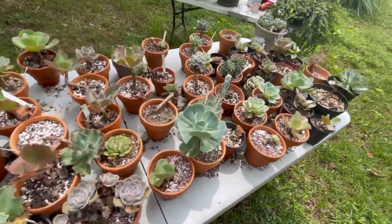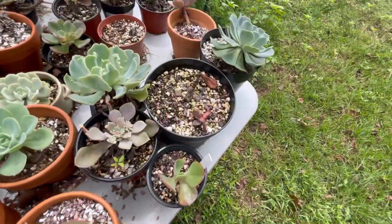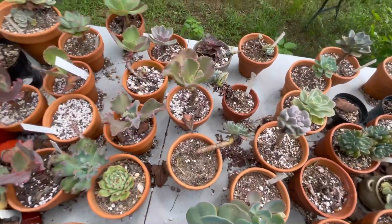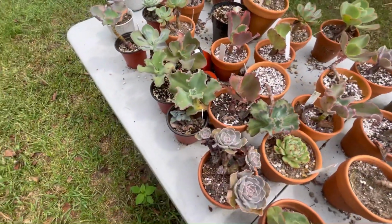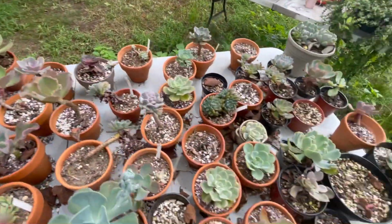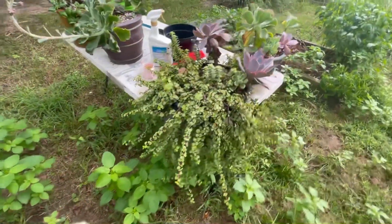Wish I could find some before pictures. But anyway, yeah, some of them have died, whatever. But these are ones that I wasn't going to be upset if they didn't make it. I just wanted to get them out of there so they wouldn't spread any kind of powdery mildew to my other plants.